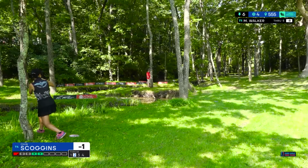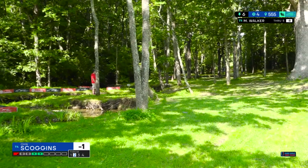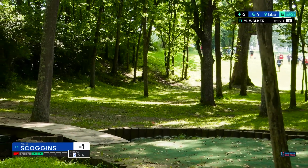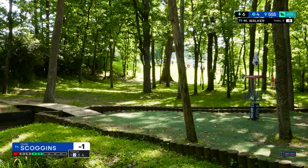Owen is forced to take more of a hyzer through that right gap. That's looking good. Just needs to fade. That's looking so good. Super good. Yeah, I freaking love this one as a par 4.